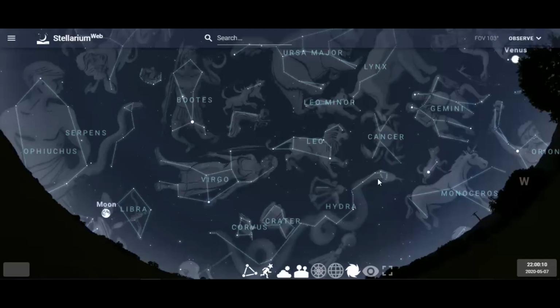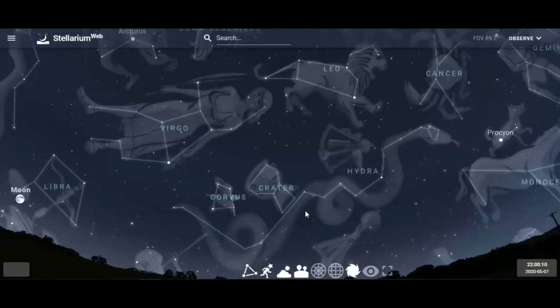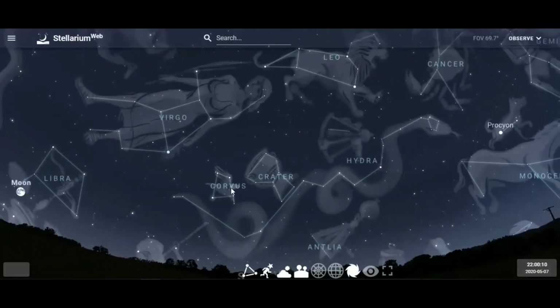And there's a story from Apollo that we have Corvus and the crater here. One of the popular stories is that Corvus, the crow, was sent to get water, and the excuse he gave for being tardy was that he was scared off by a snake that was blocking access to the water. Okay, so that's one of the fun stories you can talk about when you talk about the nighttime sky.